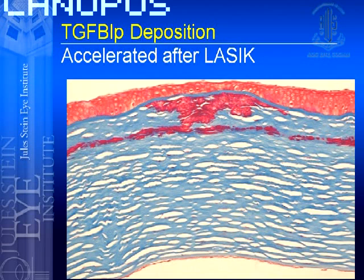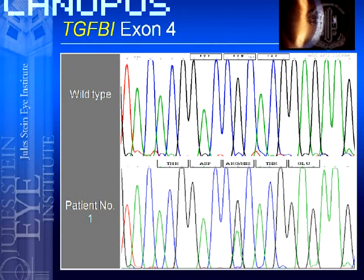Here's a dystrophic deposit in the anterior stroma. Classic finding here in a patient with granular corneal dystrophy. But it wasn't actually granular. Genetic testing showed a mutation. Here we're on exon 4 of the TGF-beta-I gene.